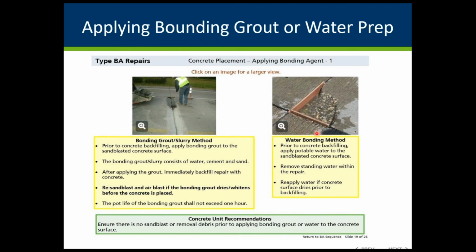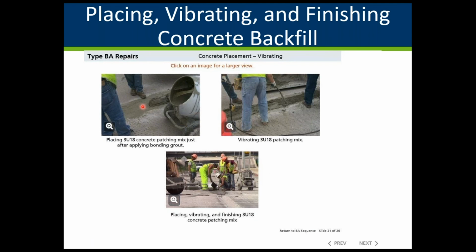We do allow water bonding if the contractors choose to. We did a job with the water bonding and it worked very, very well. I think the contractors just decided, well, we have to make it for another step later on, which I'll show you. So most of them are still using the bonding grout substrate prep before we backfill. So then we backfill. Like I said, if this dries out, we have to re-sandblast it. And backing up a step, if we sandblast these repairs before we backfill them and it rains, we also require re-sandblasting just if they get rained on.